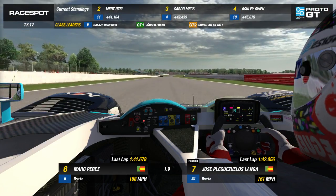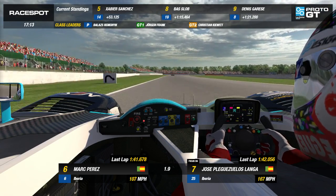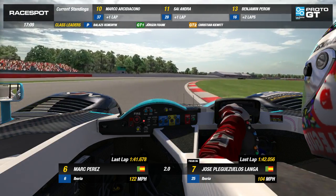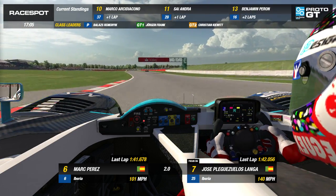Yeah, of course, we had Perez with an 11.4 second stop and Lange with a 13.6 second stop. So he's lost just above 2 seconds in the pit stops there. That wasn't ideal. No, certainly not.